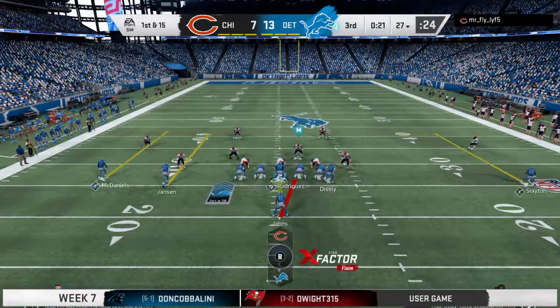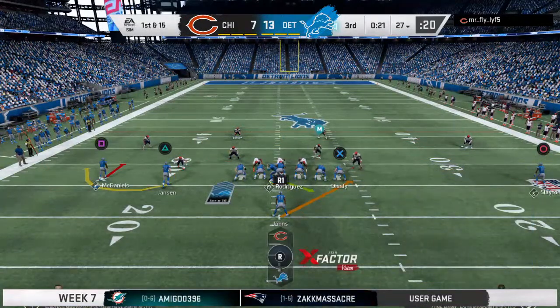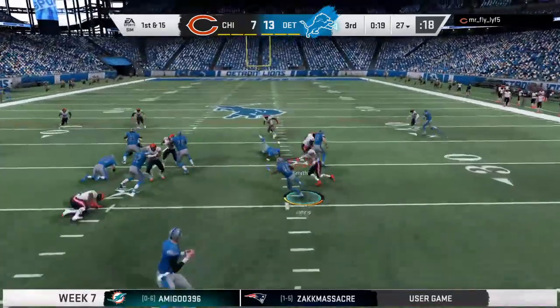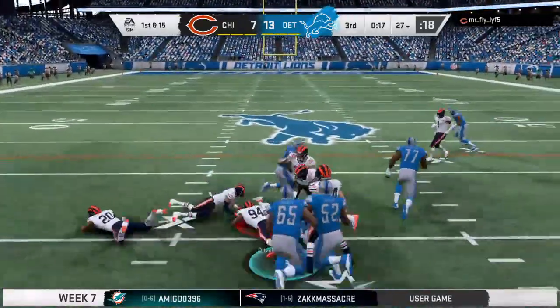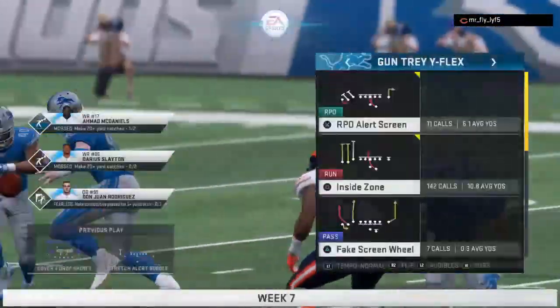They'll keep it on the ground. Johns. And to the 36-yard line. Taken down there after getting 8 yards.